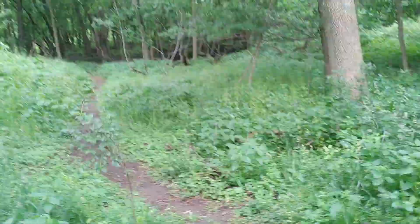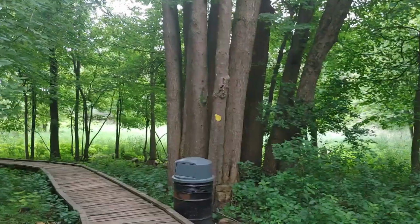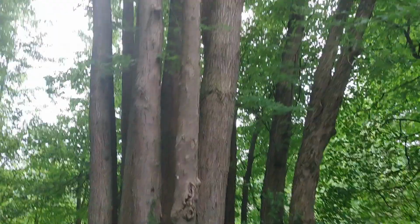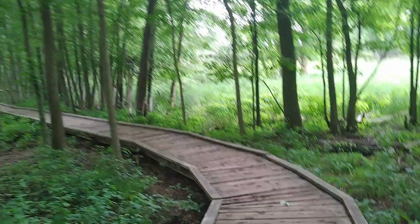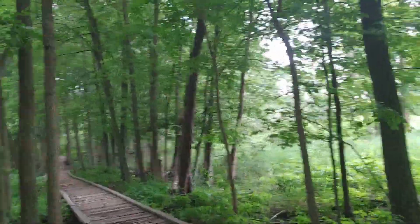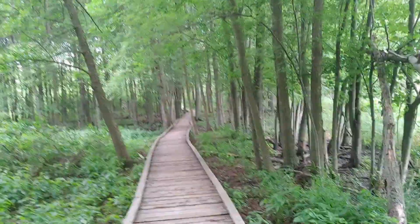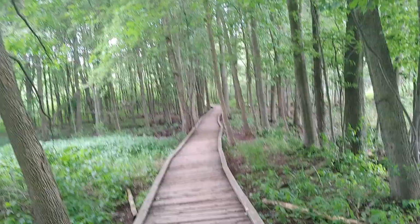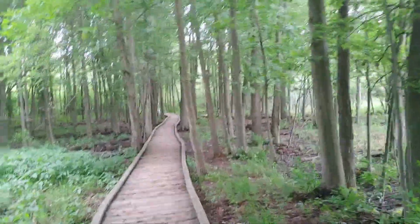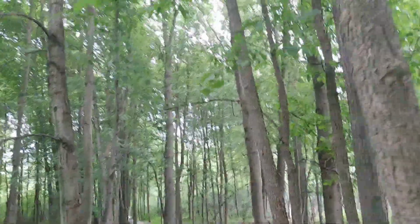Again, there's a path in there, but it's pouring rain. The yellow marking is for the trail where you're supposed to go. Nice and cooler though, because of the trees and the leaves grown.